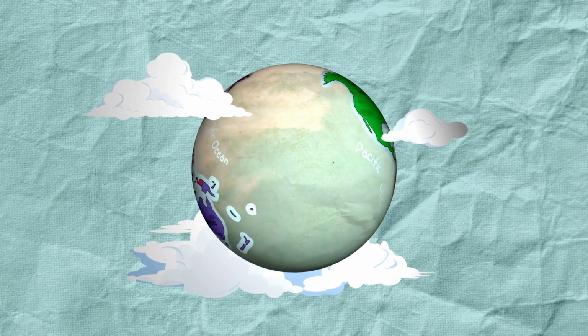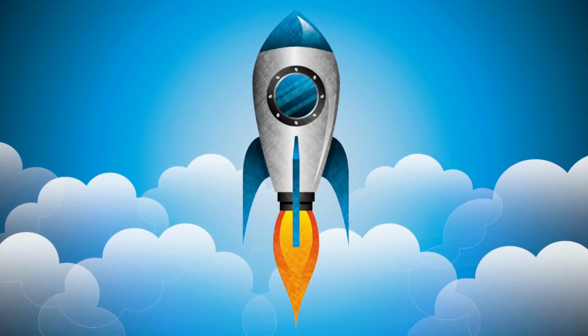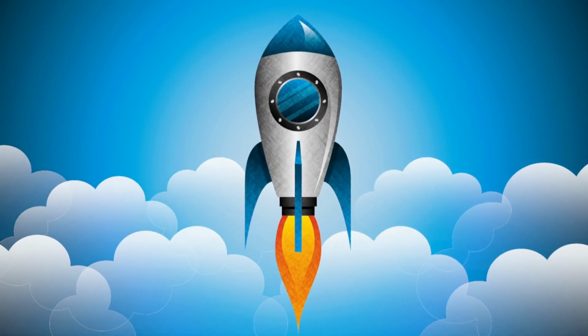Now, let's get started with the Guess the Animal Name quiz. Get ready to test your animal knowledge and have a blast. First emoji coming up in 3, 2, 1.